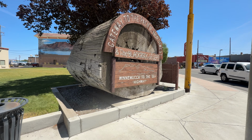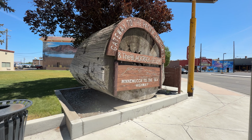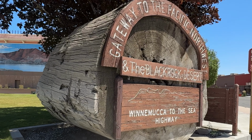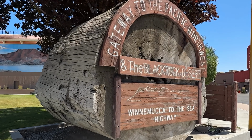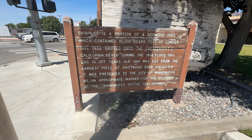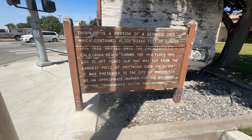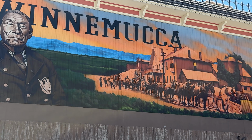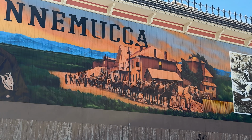This is the portion of a redwood tree that drifted onto the beach in Crescent City, California after the flood in 1964. The log is 1,477 years old and is cut from the largest piece of driftwood ever collected. This is Chief Winnemucca, a northern Paiute war chief that the town is named after.